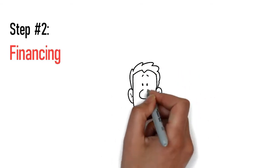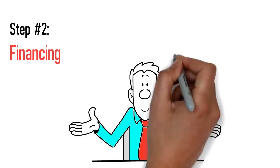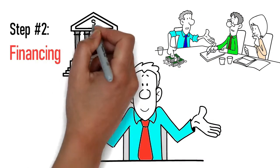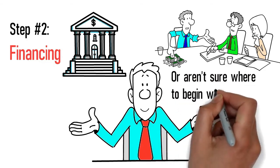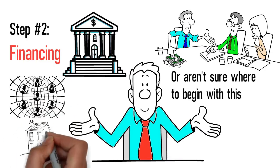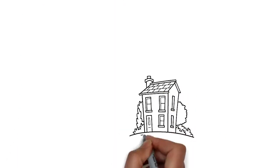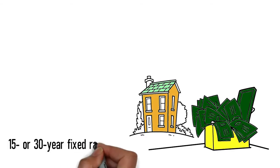No matter what you're doing or where you are in life and in the home buying process, we must discuss and set up financing immediately. Whether you already have financing with your preferred bank or paying cash or aren't sure where to begin with this, our team can help. We have a network of mortgage brokers and lenders who you can work with to guide you during the process. Right now, based on historically low interest rates for mortgages, most of our clients are opting to take out a 15 to 30-year fixed-rate mortgage for their first home.